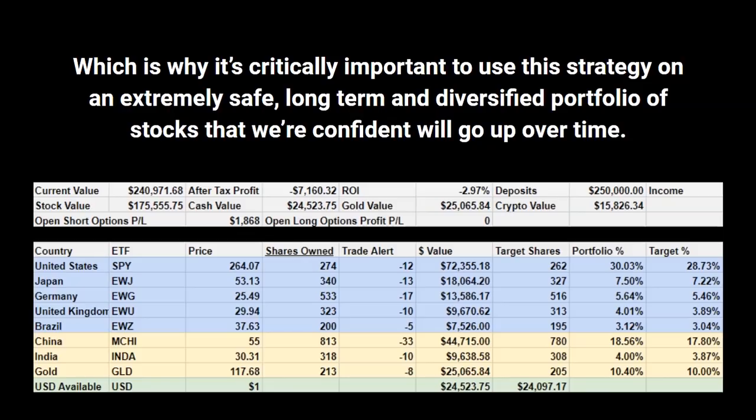So my favorite way to do this with the least work is using country ETFs, which buy big shares and allocations in the most profitable companies across the globe. Currently, this portfolio allocation is designed by each country's GDP, giving us a 30% position in the United States ETF SPY, 7.5 in Japan, 5 in Germany, 4 in the UK, 3 in Brazil, 18 in China, 4 in India, and a target of flat 10 in gold and 10 in cash.